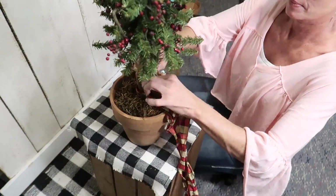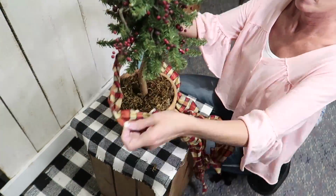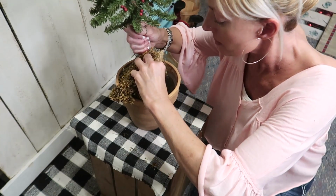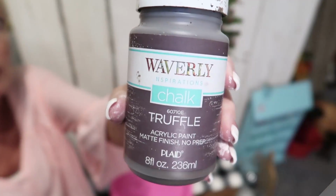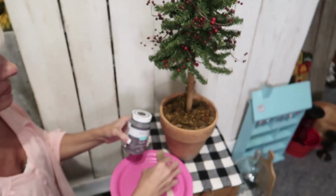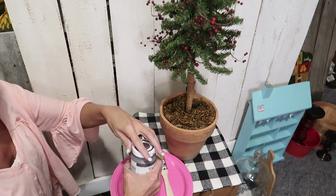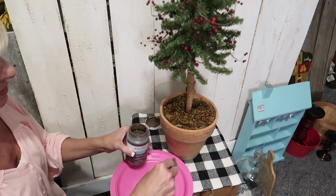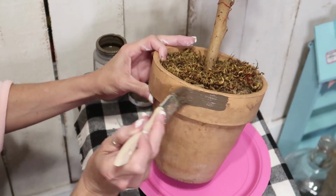I thought that was an awesome deal, so I had to get it, and I really wanted to do it since Christmas will be over soon. Here I'm just checking to see why it's so wobbly down in there. It basically has a burlap sack around it, and I decided to just leave that as is. It's totally fine. If nobody's bumping it, then it's fine, but it is pretty wobbly.